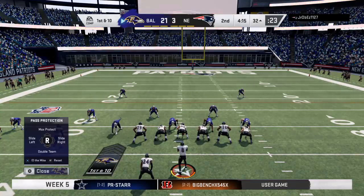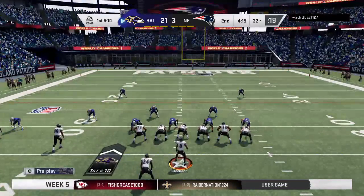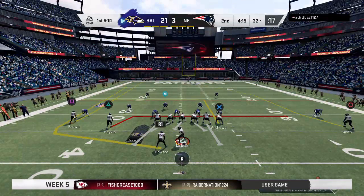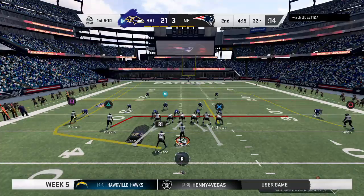Check 50. Check 50. Delta. 51, Mike. Mike 51. Pick it up, guys. Pick it up.